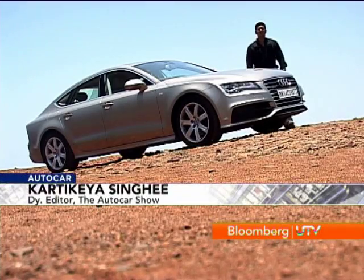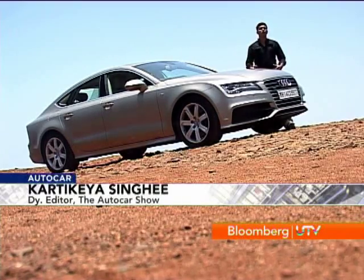This is Audi's A7. It's what you get when you roll a sports coupe along with a full-size super luxury saloon into one. But I have to say here, the end result is quite good.